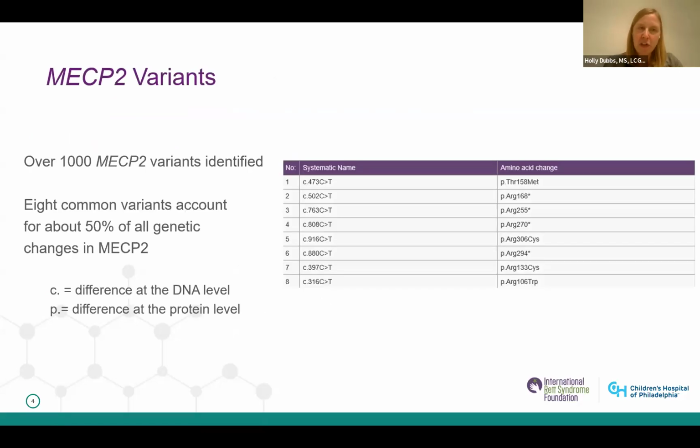So when we think about the genetics of Rett syndrome, we know that within the MECP2 gene, over 1,000 different variants have been described. So there are many different ways the gene can be altered that can lead to Rett syndrome. However, we know that about 8 common variants represent approximately 50% of all the genetic changes in MECP2. And I have some of those most common variants listed here. Some of you may recognize them as genetic changes that might be present in your loved one.